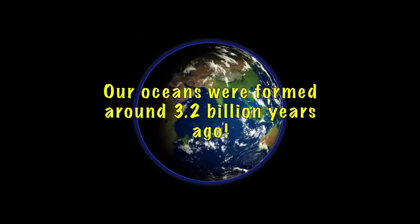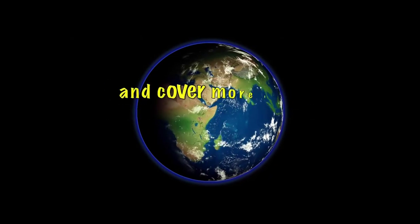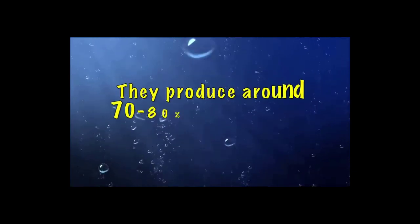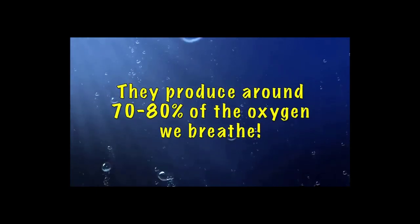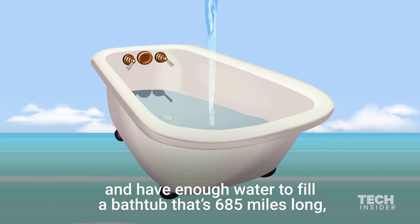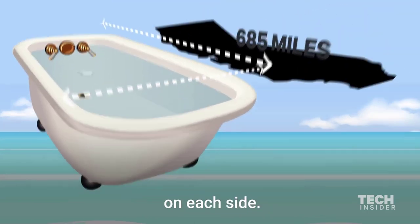Our oceans were formed around 3.2 billion years ago and cover more than 70% of the Earth's surface. They produce around 70 to 80% of the oxygen we breathe. The oceans harbor 99% of all living space on Earth, and have enough water to fill a bathtub that's 685 miles long on each side.